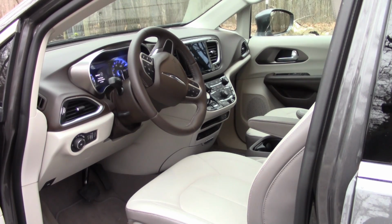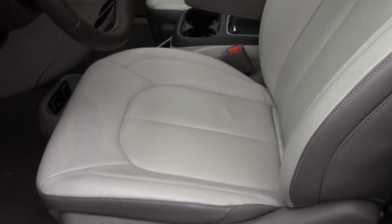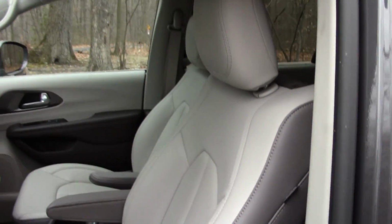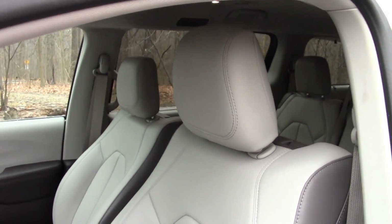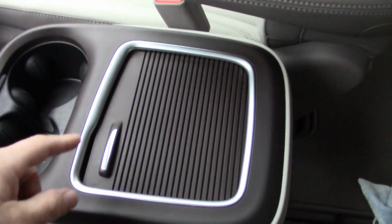They also designed the interior with a fresh sheet of paper too, and it shows. The power adjustable seats with the lumbar support are in two-tone leather, and they look great. Notice the kind of big bolsters. They actually hold you in quite well, and they don't look too minivan-like. They look more like sports sedan seats. You get these armrests here that you can also move.